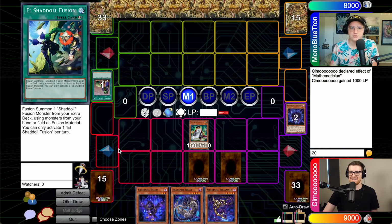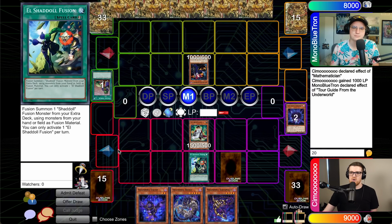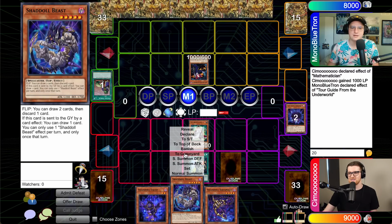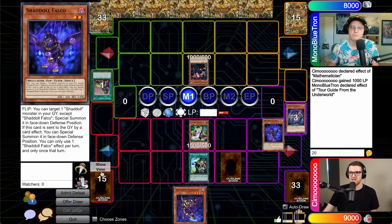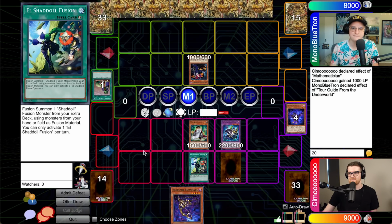Okay, so at any point, you could just kill me into the sun by El Shaddolling into Sheki Naga, and I don't know if I can beat that, so let's go tour guide. Fire the effect. I will chain El Shaddoll Fusion. Oh, what a surprise. Who would have thought, right? Let's go ahead and get rid of Beast and Falco, and let's make Winda. Wow. Okay. We will grab Skarm.